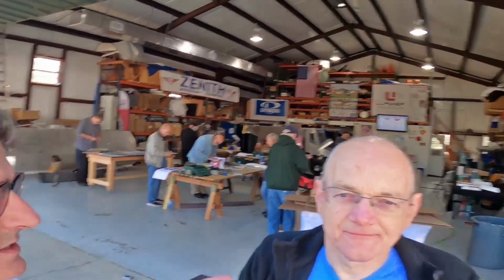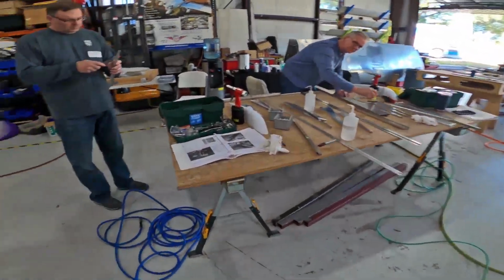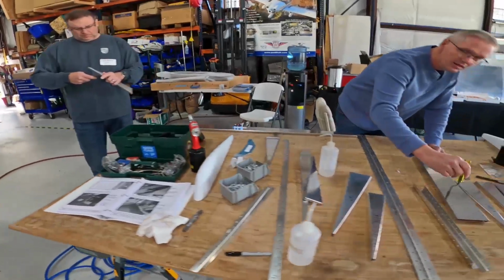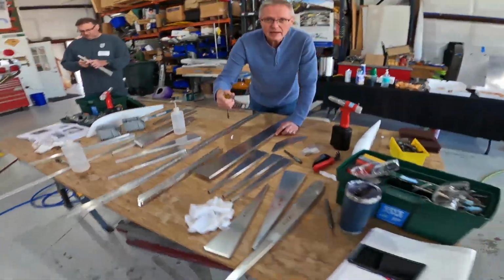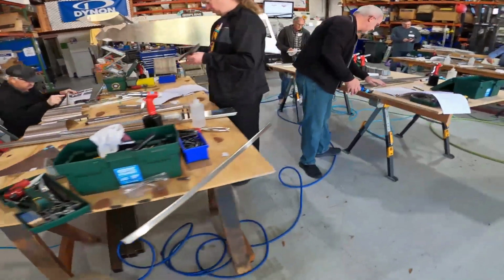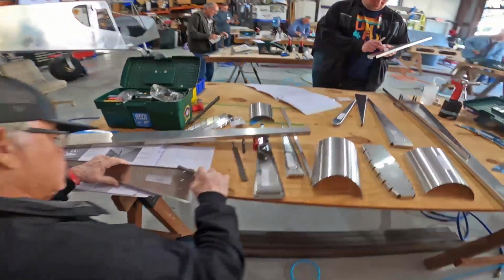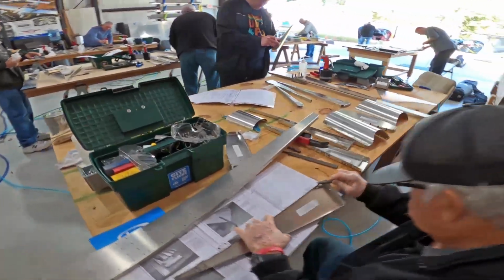So behind us, let's just have a quick look here. We're doing the actual assembly of rudders. Herman and his wife Amy are the wonderful hosts for this event. And as you can see, we've got a pretty full group here. We've got, what, 10 rudders? Yeah, we've got 10 rudder builders. So it's great to see.